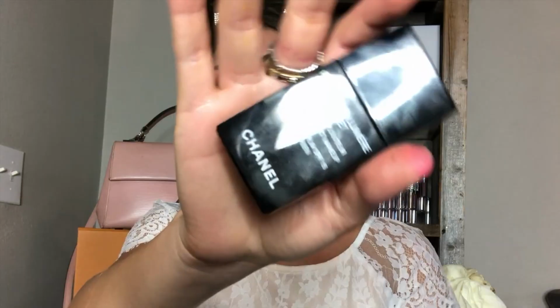So I'm using the Chanel Velvet Foundation in the shade 40. What I like to do is shake it up and then apply it on my hand, let it coagulate right there, and then just take little tiny amounts and just dab it everywhere. And this is like a medium coverage. You don't really need a lot of product, so I really like that.